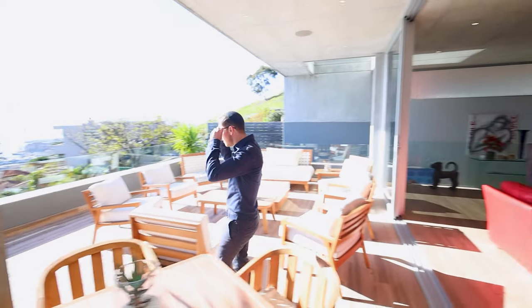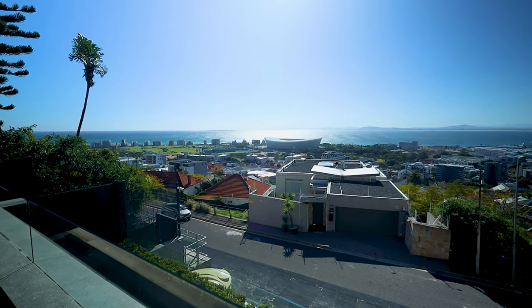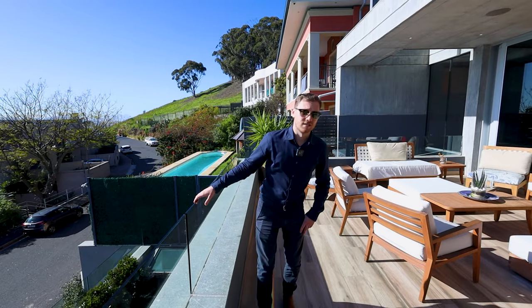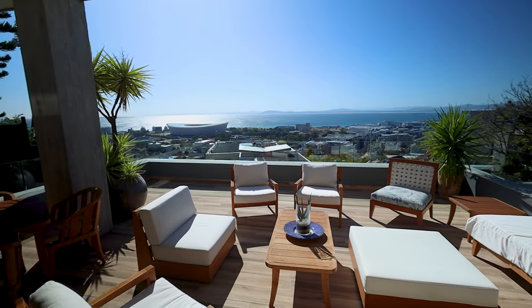Stepping on out, look at this view. Beautiful furnishings, which we'll talk about in a moment. Exquisite views over the Atlantic Ocean, the entire V&A Waterfront, and Cape Town Stadium. This is super cool. We've never done a house tour on this side of Cape Town before. I would love to get back here to get another house just like this, for sure.